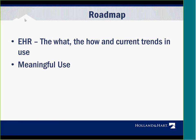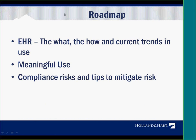We're going to discuss meaningful use, the electronic incentive, CMS's incentive payment program, which also has some payment decrease potential that just kicked in this year in 2015, and the current status of meaningful use, and also some issues that are seeming to arise more frequently with the rollout through stage 2 of meaningful use to date. We're going to discuss compliance risks and some tips to mitigate risk, and also tips for practical implementation and items to look for as you're utilizing EHR.